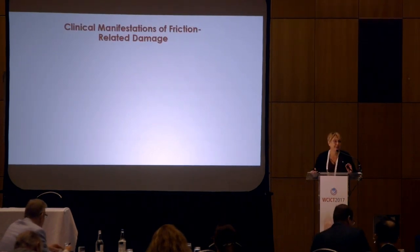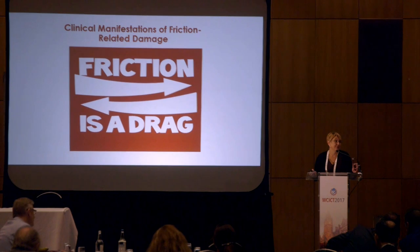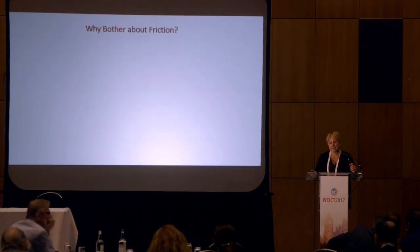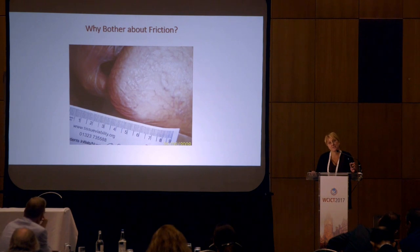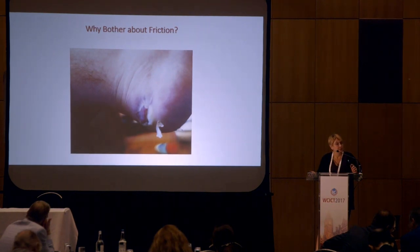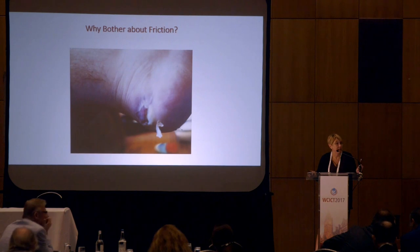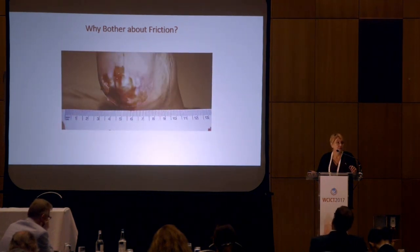So I've been asked to look at the clinical manifestations of friction-related damage. And as we've just heard, friction is somewhat of a drag. It's particularly a drag for our patients, because the long-term potential complications of friction and shear injury can result in tissue damage, which can be ongoing, long-lasting, and eventually could have quite devastating effects. That tissue damage, what we see as clinicians, can range from something as simple as a red, perhaps boggy feeling heel, to some superficial skin loss, which might appear superficial but can be exquisitely painful for our patients. And of course, much deeper tissue injuries.